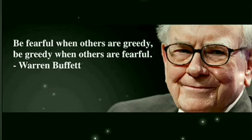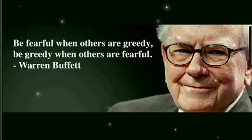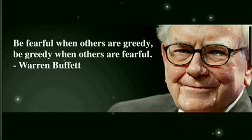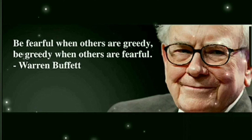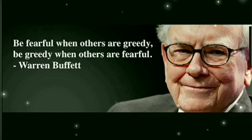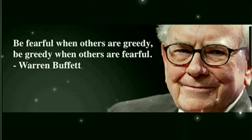Be fearful when others are greedy, and be greedy when others are fearful, said billionaire Warren Buffett. Essentially what this means is when traders are greedy, they'll keep on buying and buying, driving the price up and thinking it's going to keep going up and up. But eventually the stock tumbles back down to earth from the moon because of greed. That's how people lose a lot of money.